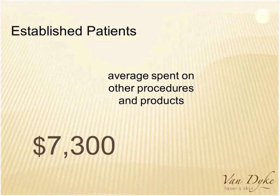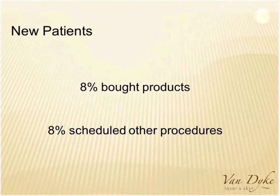Those new ones coming in interested in miraDry are going to cross over, cross-pollinate to other procedures and things that we do. The new patients so far, on the first day in the office, 8% of them bought products, and an additional 8% scheduled other procedures. So we definitely are seeing crossover. I believe this is going to increase significantly with time.